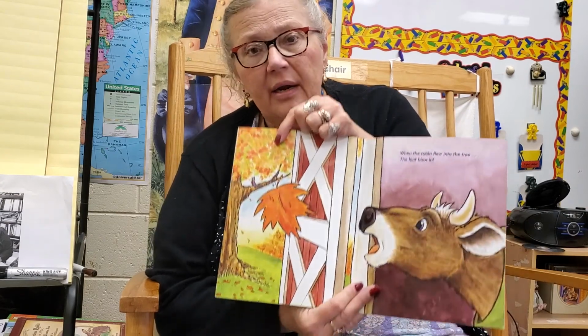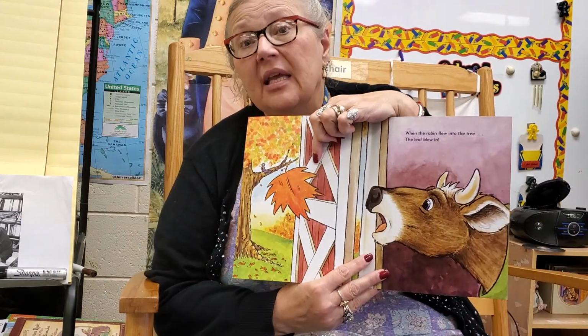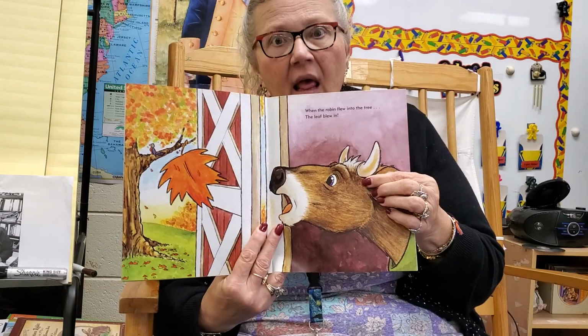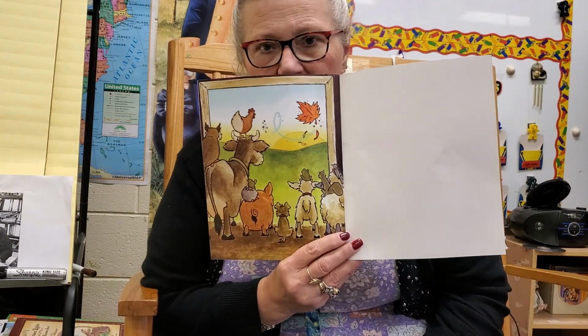When the robin flew into the tree, the leaf blew in, because where are leaves? Leaves are on where? Trees. So if a bird flies around the tree, it's true that he might knock a leaf off the tree. So the leaf blew in, and there's the poor what? What animal is this again? The cow. The cow is looking at the leaf, and all the animals gathered together and are just looking outside.